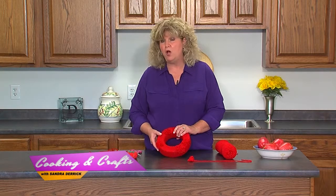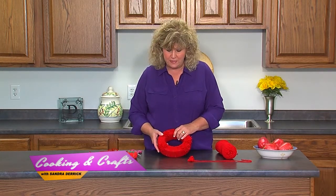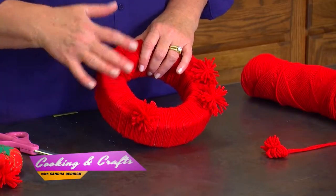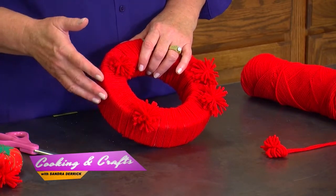And I made some little pom-poms on it. I like everything the same color. I don't know why, but to me, it just looks a little bit better if everything is a solid color. You could add some other colors to it. You could add red, white, and blue. You could add college colors.